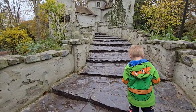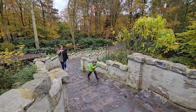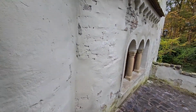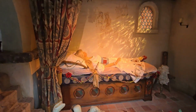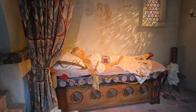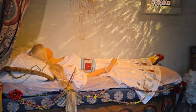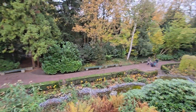You sure it's Sleeping Beauty? Who's up here, look? There she is. There she is. Having a nap. Oh, she's asleep. I can hear the snoring guard.